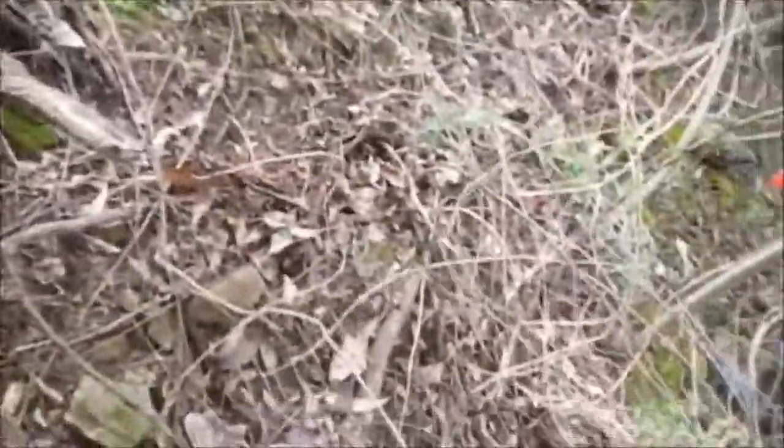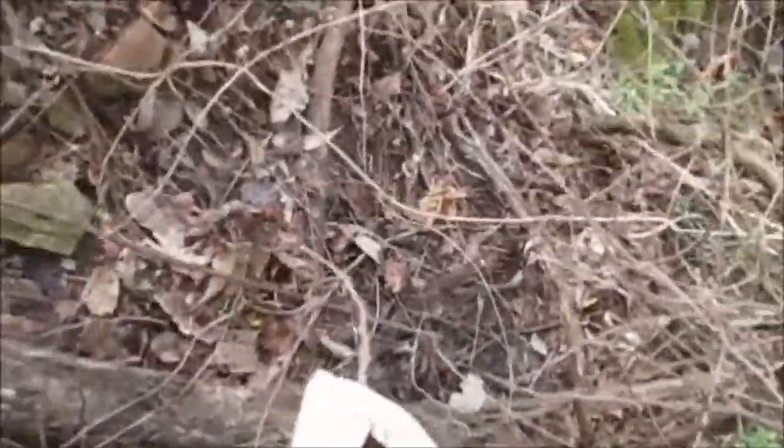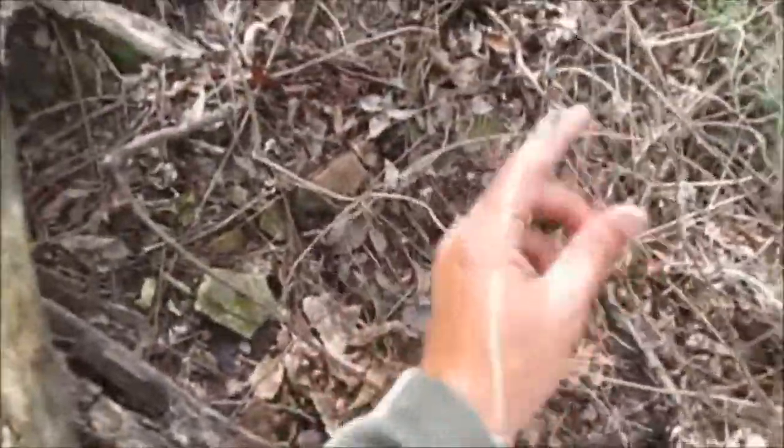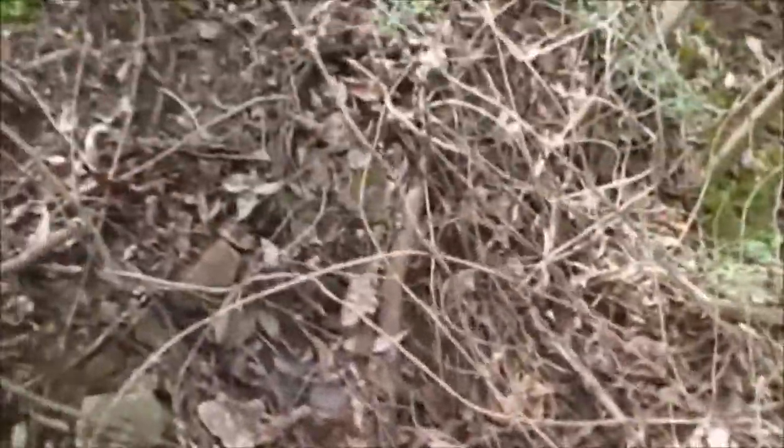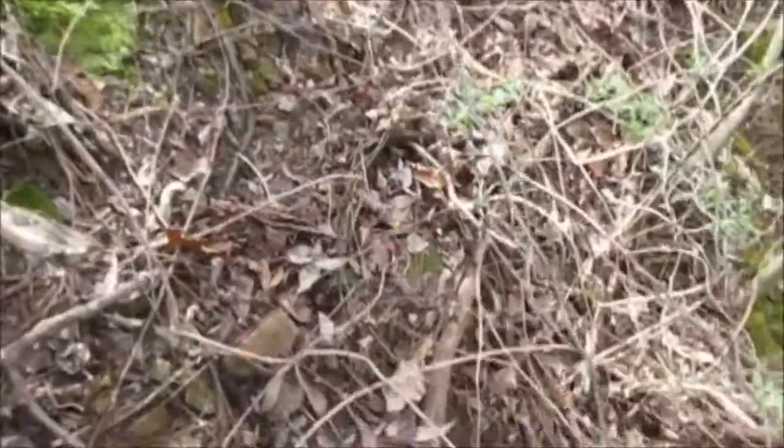I can't really get over here. Ow. Oh my, I just found two more right here by me. Right here. They're real small. They're black though. They're little black. All right, guys, I just found two more little button blacks.